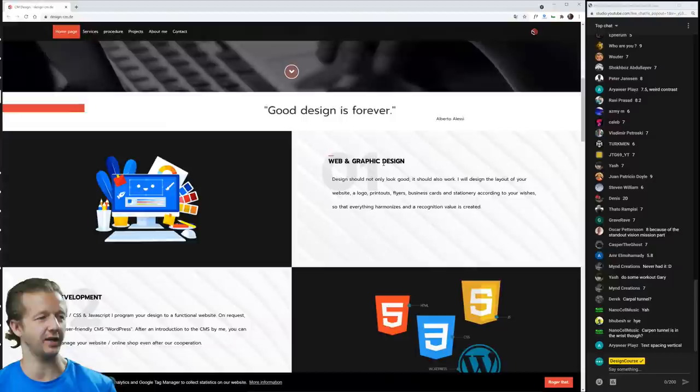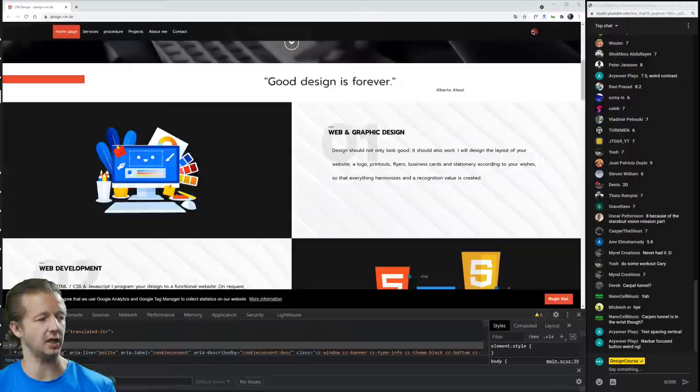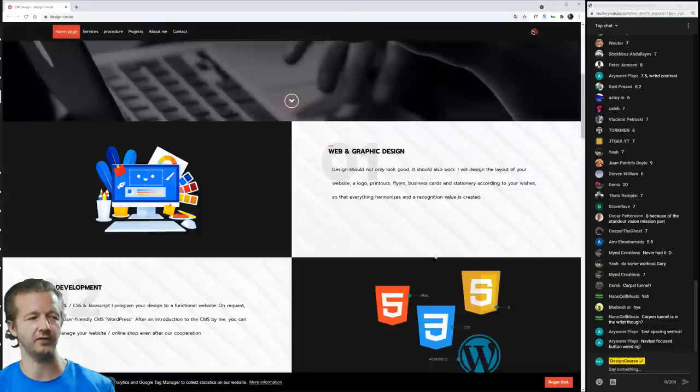So this whole section, good design is forever, and then having to quote just the person's name way off over here, and then just this border, and then it being so small, there's not a lot of white space. I would completely just get rid of that section. Just delete it. I can delete it right here, I think. I might not be able to, yeah, there we go. So it's already more simplified and just looks better right off the bat when you scroll down.